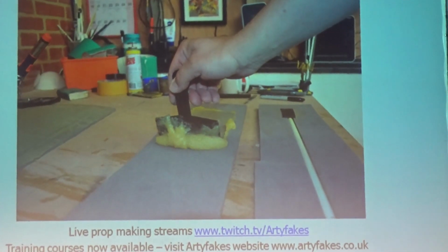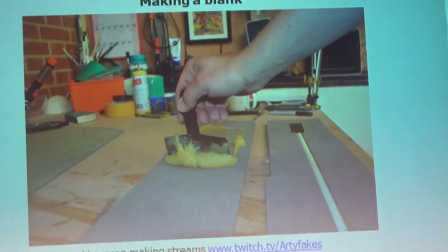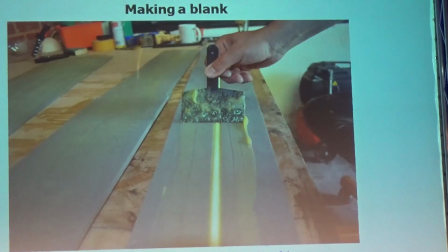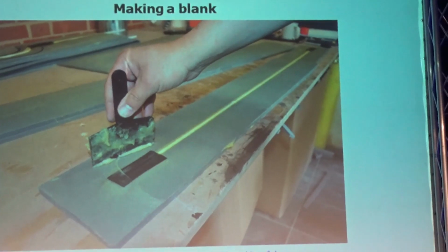The stuff we use is not liquid, it's a thixotropic substance. It's like baby food, basically, but it means it doesn't go all over the place. It's fantastic stuff. Yeah, there you go, you get the idea. Nice thin coats.